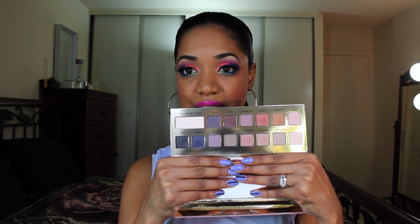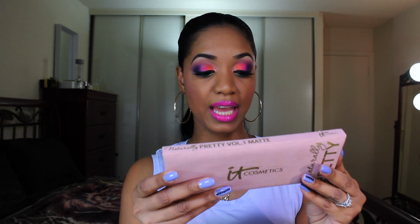Another palette that I wanted to mention is the IT Cosmetics Naturally Pretty palette, which is also a neutral palette, and it's from IT Cosmetics, which is available at Ulta stores and on QVC. This palette has 15 eyeshadows, and it retails for $42. You get a little bit less quantity of eyeshadow, but it's also cheaper.